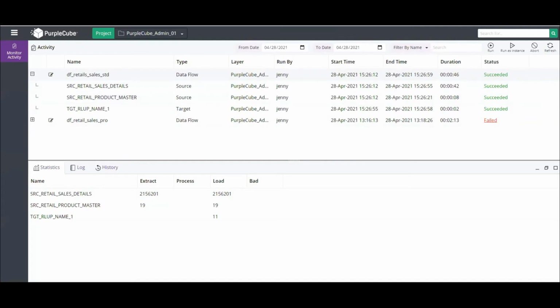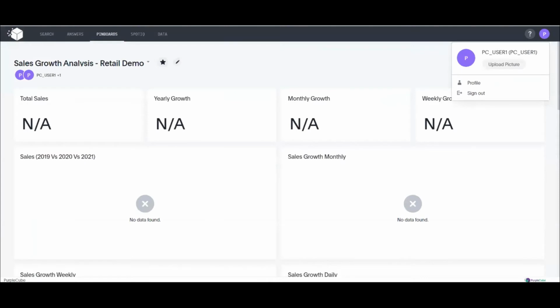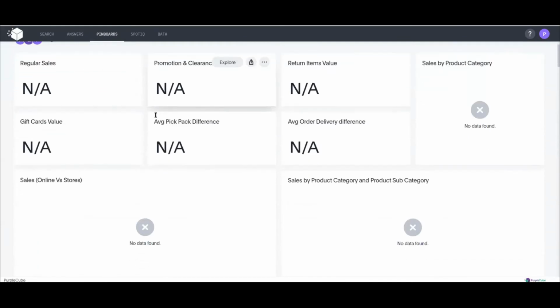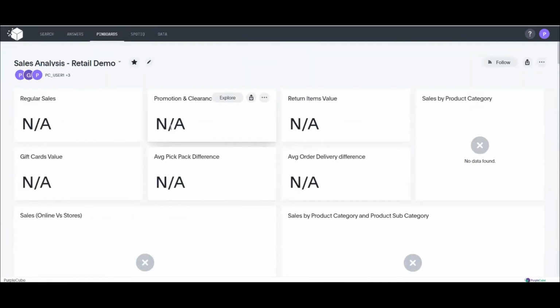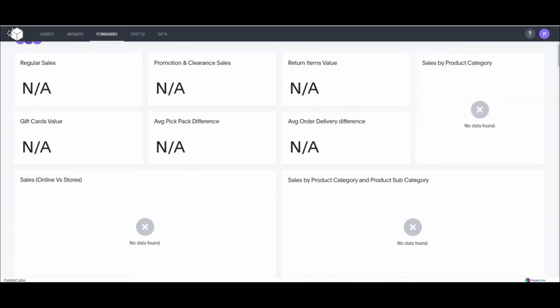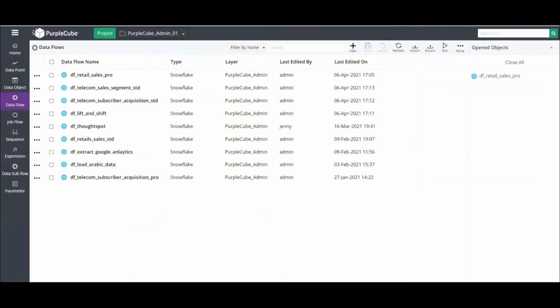Now these pre-built dashboards and templates are created by our experts from various verticals. This is one such dashboard where sales growth analysis for retail and sales analysis is mentioned. Right now, as you can see on the screen, the dashboard is empty with zero metrics and charts. Now, let's go to the job.